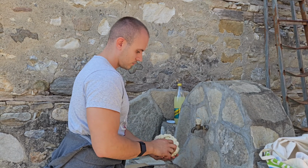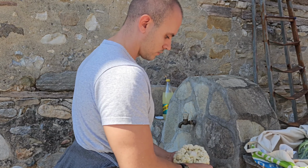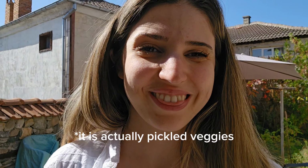We are preparing the veggies. We have to cut them. We'll first start with the turshia. I just checked, there is no translation for the word turshia in English, so that's the actual meaning of the thing. Turshia, that's the real word.